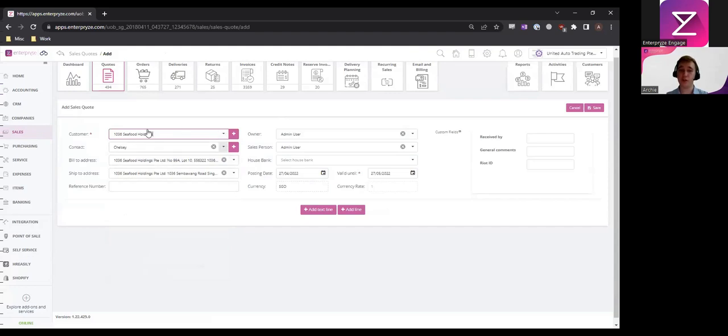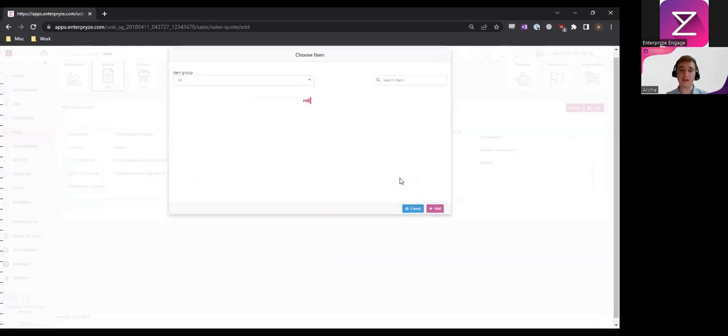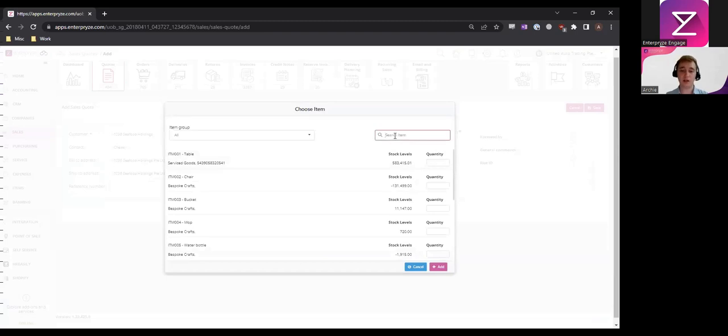This is all stored against the business partner, including posting dates, payment terms. You can change the owner and salesperson if you'd like to. I'm just going to keep this simple. We'll focus on the goods, and I'll add some items to this and just search for our new apples that I just added previously.